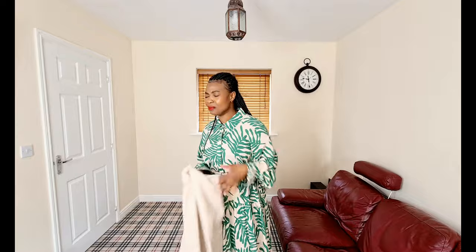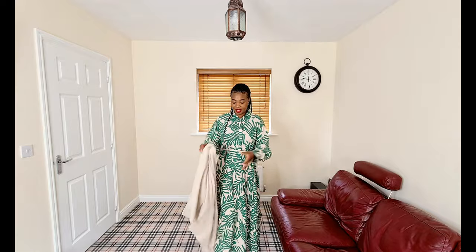Okay, so it's about adding bold prints to simple clothes, a simple outfit. That's what I'm doing, and that's the way I dress, simple but still keeping it bold, keeping it modest, making sure that the length is good, that the size fits, it's not tight, it's not clinging anywhere, but still fits. Okay, so I'll put on my lovely beige blazer on top of my lovely bold print dress.